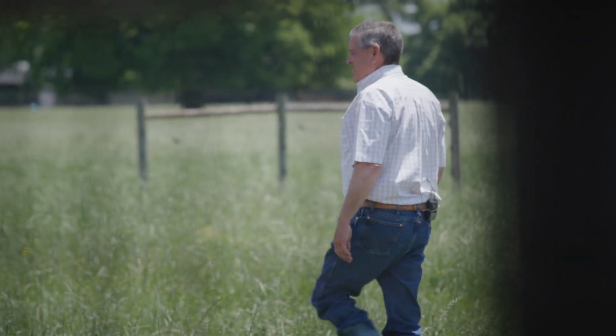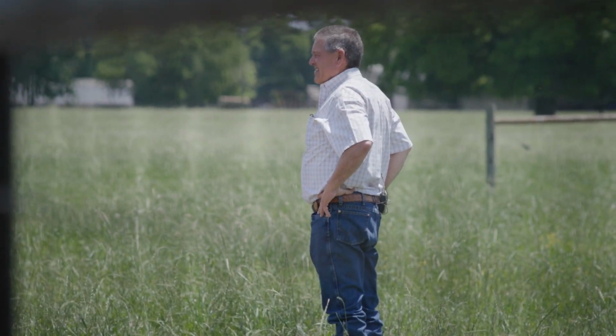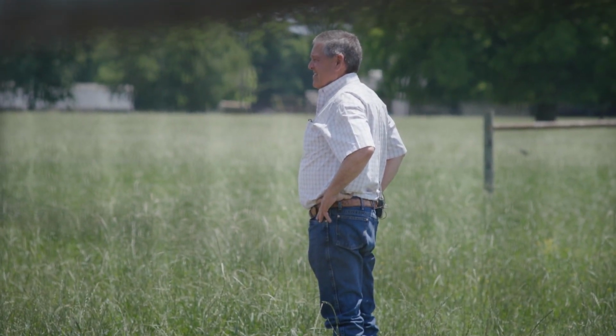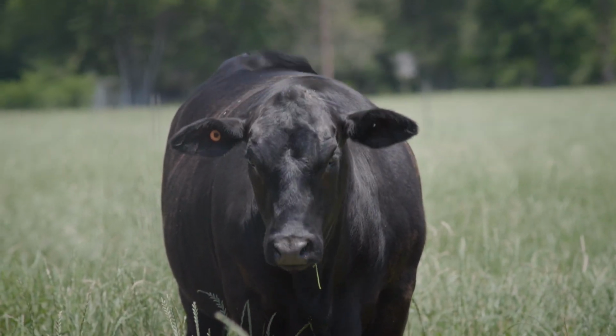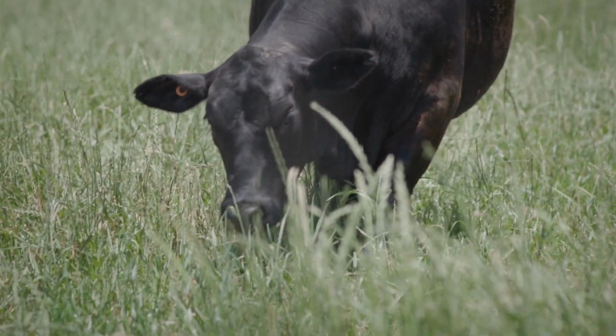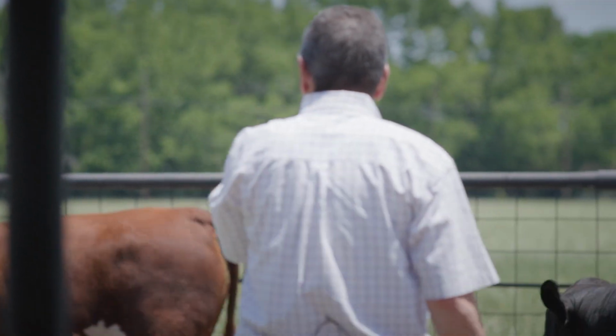You've got a lot of passion, since I've known you, about the genetics and everything that goes into not just phenotypically making a better herd. Tell me, why are you so passionate about that? Well, we basically want to raise the best we can. We have a very maternal herd. We also select for carcass, ribeye, IMF.